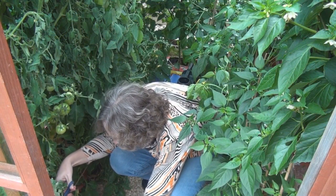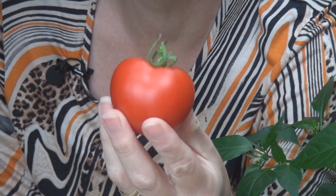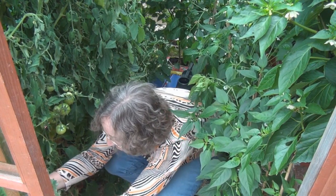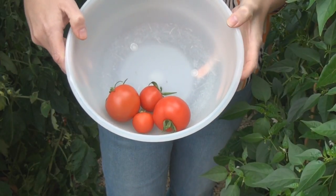Now that that little problem is solved, I can use this bowl to pick my first tomatoes. Here comes the first one. Look at this little beauty. He's not the only one either. Okay, so I've only got four at the moment, but hey, I've got to start somewhere.